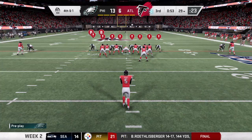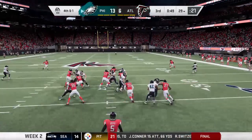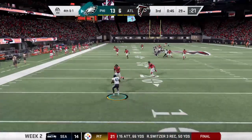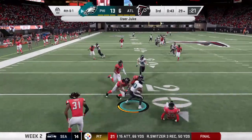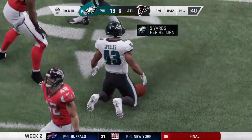Really nice job defensively. They knew where the sticks were. They got the stop before it. Now punter Bosher on now as he gets this one away. This is taken around the 12. A big kick there. We'll call it 56 yards on the punt.